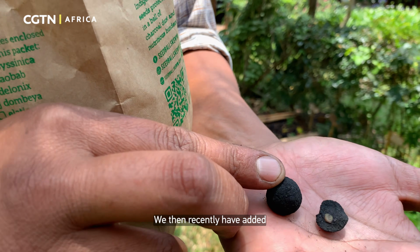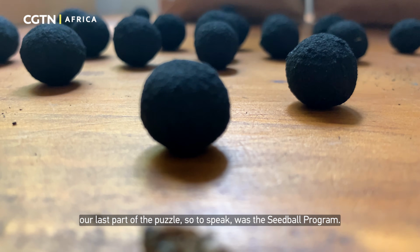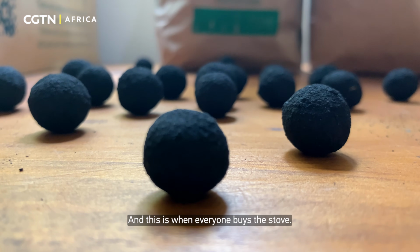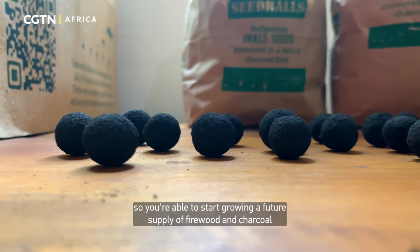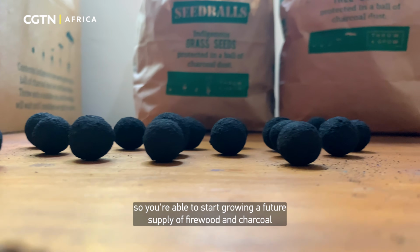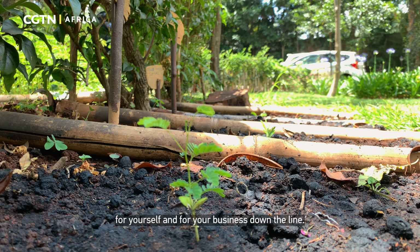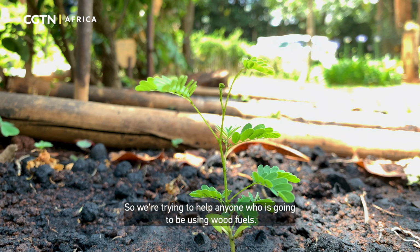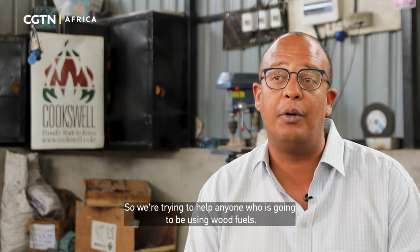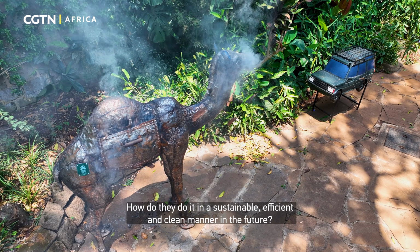We then recently have added our last part of the puzzle, so to speak, was the seed ball program. And this is when everyone buys the stove, you get a free packet of indigenous acacia tree seeds. So you're able to start growing a future supply of firewood and charcoal for yourself and for your business down the line. And so we're calling this the seed to ash cycle. So we're trying to help anyone who's going to be using wood fuels, how do they do it in a sustainable, efficient, and clean manner in the future.